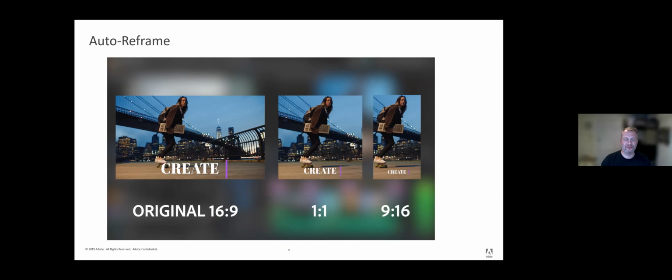So we did it in reverse. We analysed what people were looking at in the frame when they were watching video in order to identify the key object of interest. So you see here that the girl on the skateboard has been identified, even though she's slightly left of frame. In the 1:1 version, she's been put bang in the center, and same for the 9:16 as well. And crucially, because of the way we now handle graphics in Premiere using MOGRTs or motion graphics templates that are essentially After Effects objects loaded into Premiere, it will dynamically reformat and reposition the caption for you as well. So again, creativity and massive productivity gains.